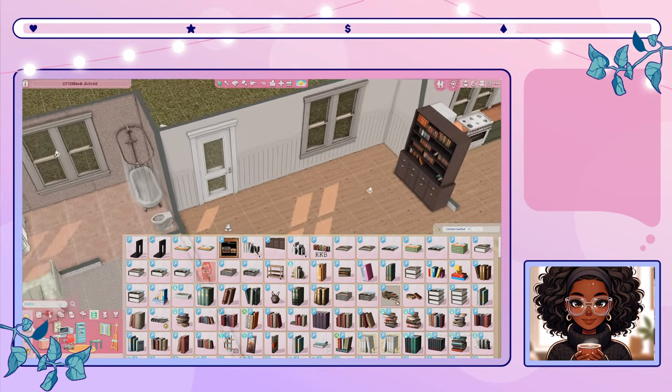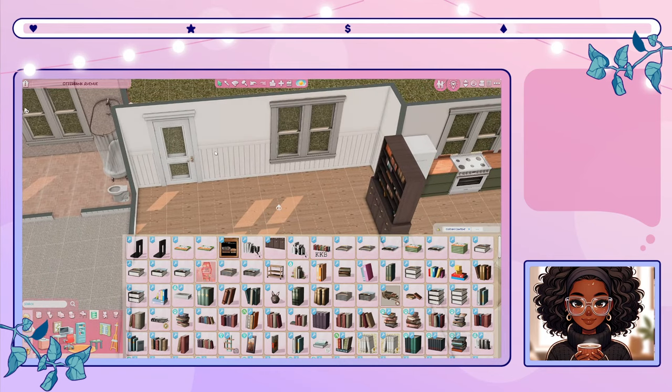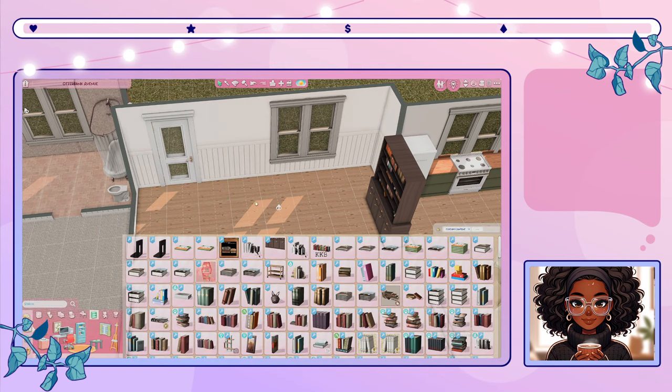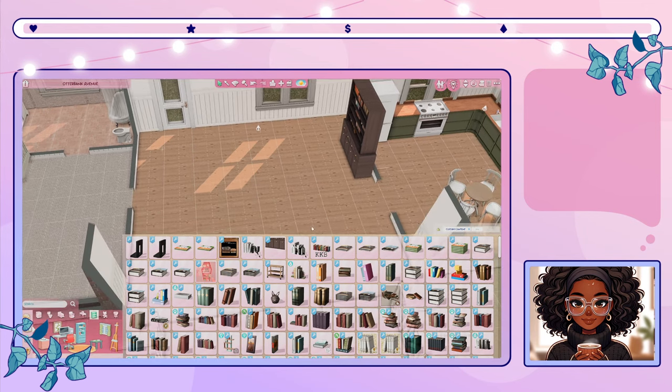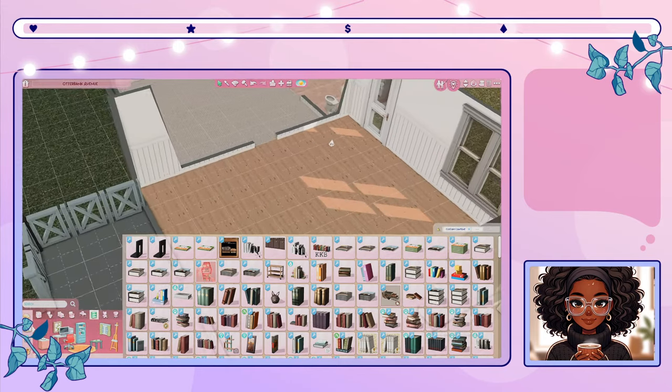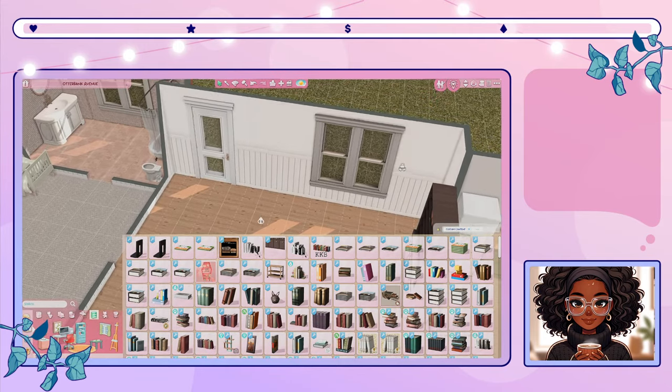There we go. Now we're probably going to need a TV or something. I'm going to put this door maybe a little bit here. Mm-mm. I'm going to keep that right there. We need a television. This living room is very big and it feels weird. I don't know how I should have her television.